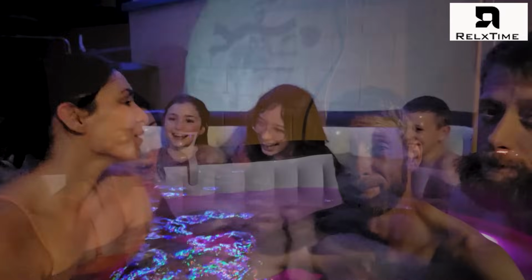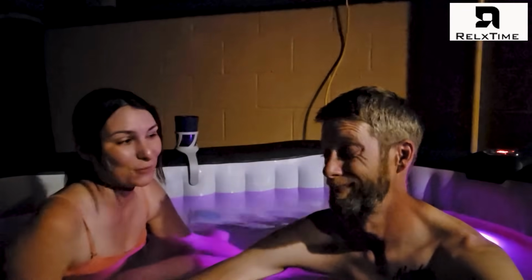We've been using it for months now, and it's held up like a champ. It has 130 massaging air jets that really do help loosen everything up after a long, hard day's work. It has really nice accessories, like the built-in LED light, also the cool drink holder, and it's so spacious. It's big enough for the entire family, or for just the two of us, if we're lucky enough to get some time away. And we've tested it through cold nights and stormy weather. No leaks, no tears, just good vibes and hot water.